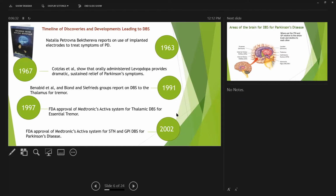She actually published a study in 1963 reporting on the use of multiple electrodes that were implanted in subcortical structures for the treatment of movement problems in Parkinson's disease. She had excellent results. Her paper was not widely read because it was published in Russian. So there continued to be quite a lot of development in that area of deep brain stimulation and the use of electrodes for treating neurologic problems.